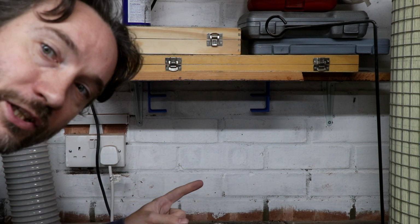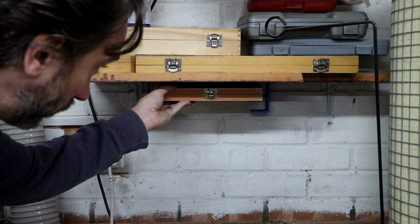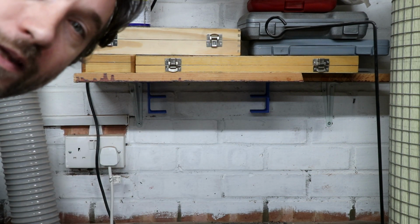Another 3D printed element from the last couple of days, under shelf hangers. The idea of these, I'm going to print another pair, but they will hold a couple of things just underneath the shelf like that when they're done.